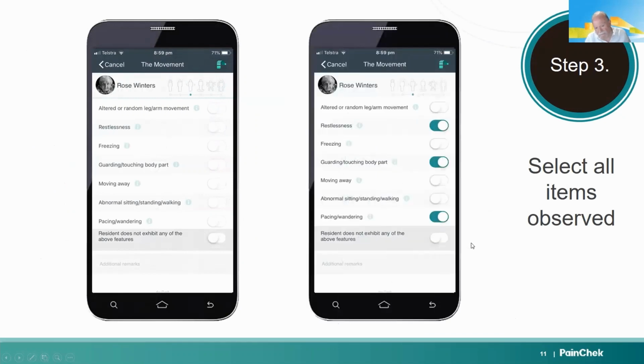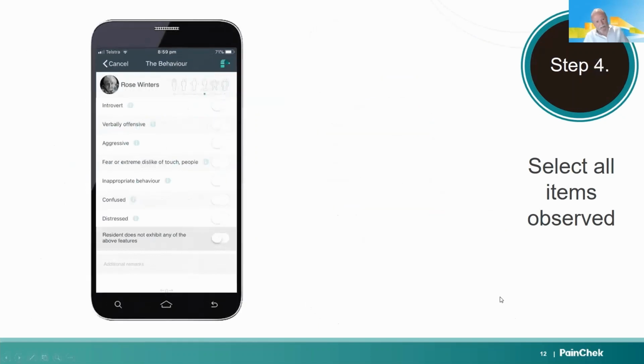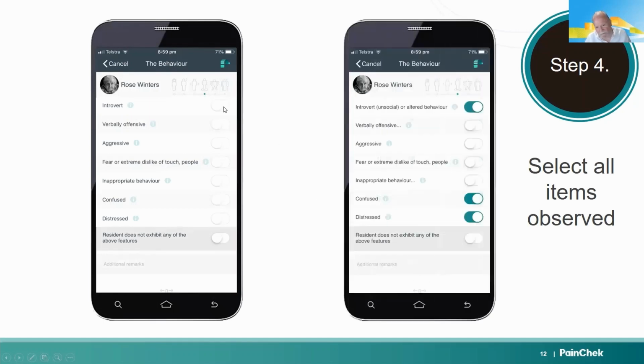Items are collected. We move to the next domain, which is behaviors. Note that at the bottom, I can say that the person doesn't exhibit a particular behavior. This button is included because we don't want a particular domain which is just swiped past and left blank when in actual fact it was incomplete. So in this particular instance, again, we click on the buttons, and it provides the information.